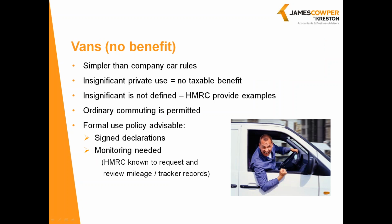I thought it was also worth considering vans here, and I'll go on to talk about how vans interact with company cars as well. So with vans, the van benefit in kind regime is generally simpler than the employer-provided car rules. And the good news is that if private use is insignificant, then no taxable benefit arises to the van driver who's provided with that employer-provided van.